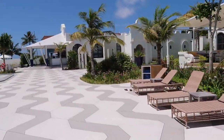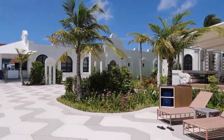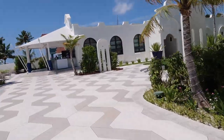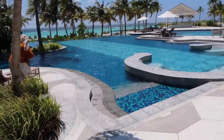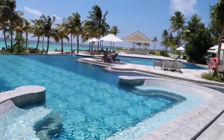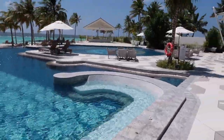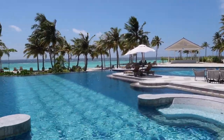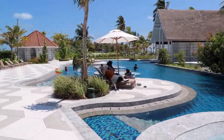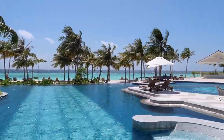Let's see. Just gonna walk like this, and then when I'm past most of the people, I'm gonna put it to the left. Right. Good to go. Here we go. So this is the pool, and it goes all the way to the left, which I'll show you in a bit. This is a nice seating area here. And then in the back you have the beautiful, beautiful beach.